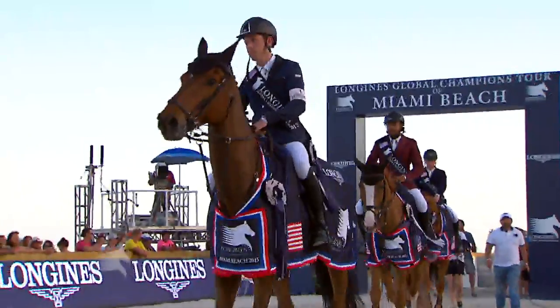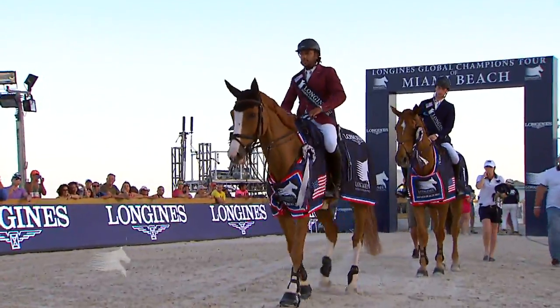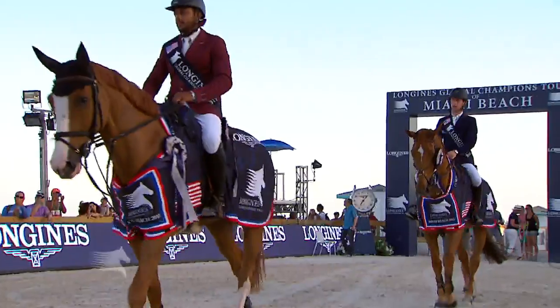So we see the top three riders and medal winners coming in for the presentation. Scott Brash with Hello Sanctos, Bassem Mohammed with Palo Bay.